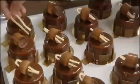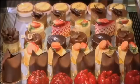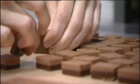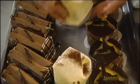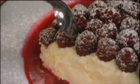From exquisite petit four to madeleine, perfect éclair to beautiful gâteau, the artful use of sugar, butter, flour and eggs is nothing short of spectacular. And then there's home cooking and Gabriel Gatte's family recipe for cœur à la crème.